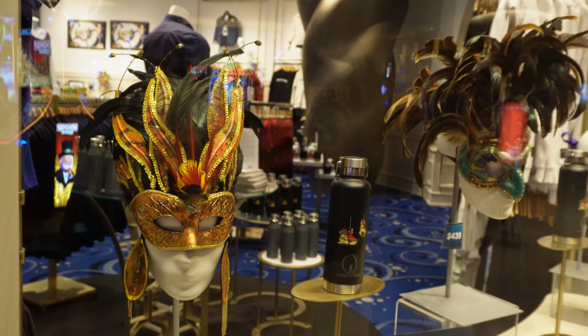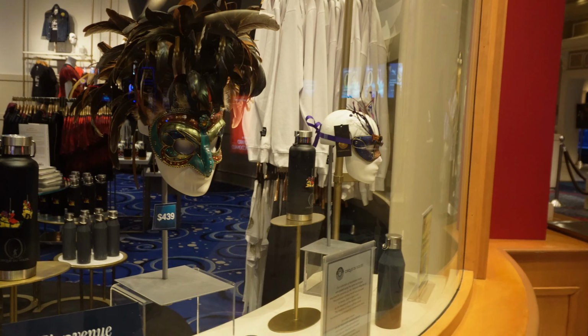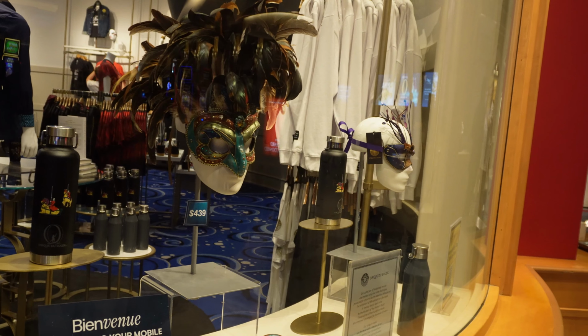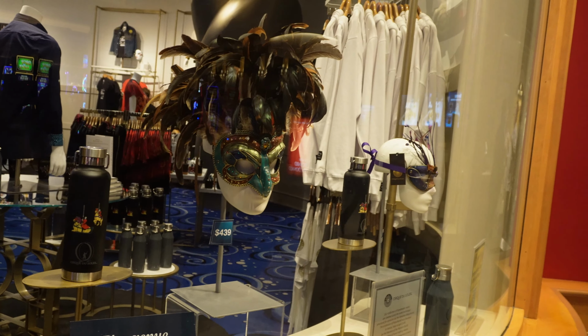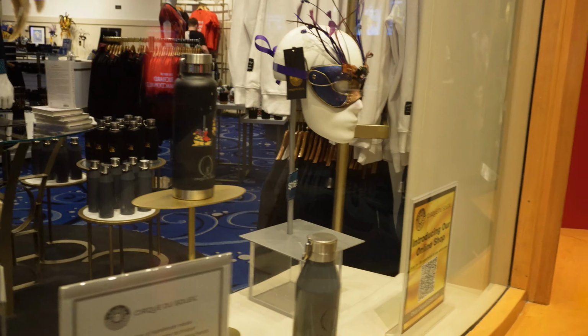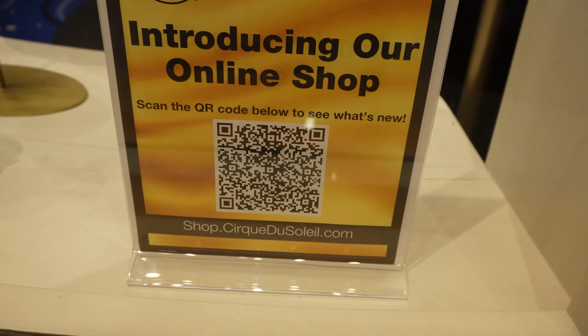In case you guys want a mask. We saw a mask like this when we went to New Orleans. Make sure you guys check out that New Orleans video, because we went into a shop that actually made these types of masks for Mardi Gras, right? We did. I don't think they were $440 though. Exactly. Like they were handmade too. Yeah. They do have an online shop too. So if you're looking for merchandise online, you guys can scan that QR code.